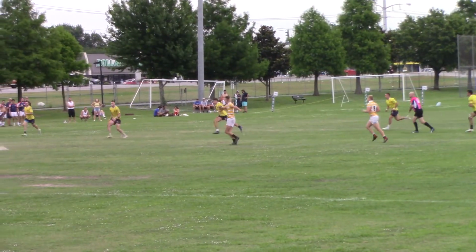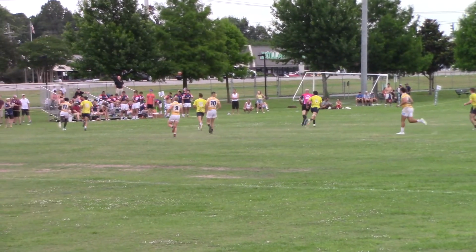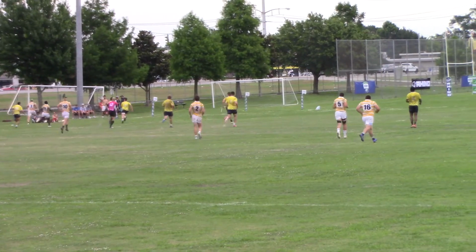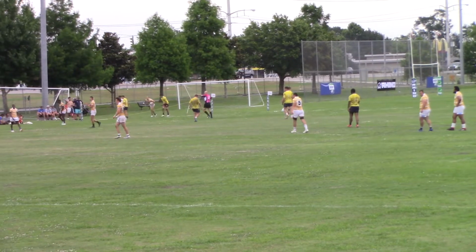Here we go, 9 to 10, out to 11, actually 12, 13, out to the winger, wearing 19, cutting it back inside, offloads to 7, who's streaking up the sideline and in for a try.